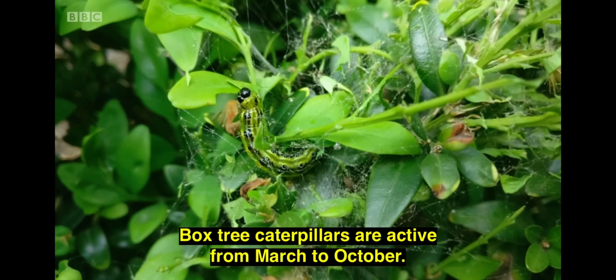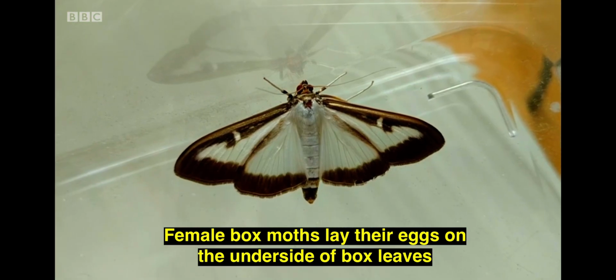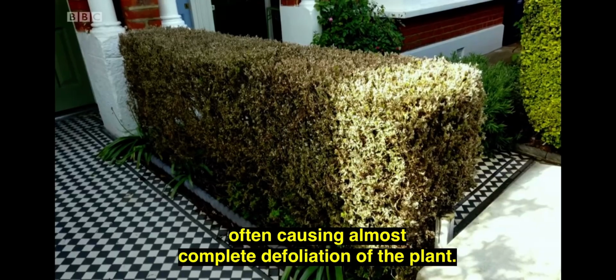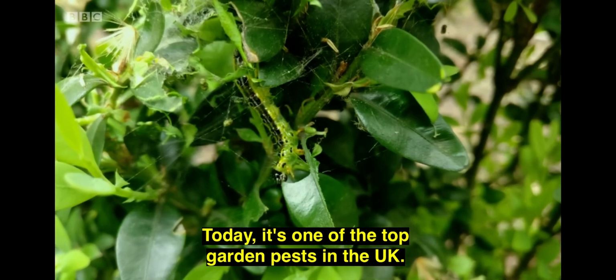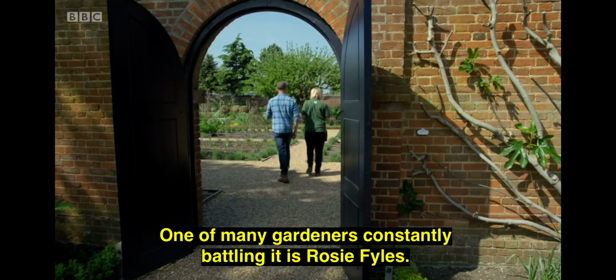Box tree caterpillars are active from March to October. Female box moths lay their eggs on the underside of box leaves, and once these hatch, the caterpillars rapidly feed on leaves, often causing almost complete defoliation of the plant. Today, it's one of the top garden pests in the UK. One of many gardeners constantly battling it is Rosie Files.